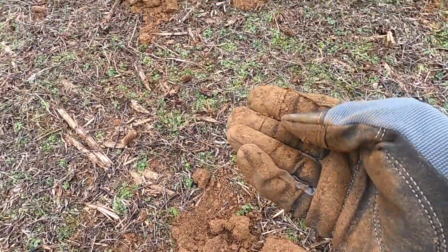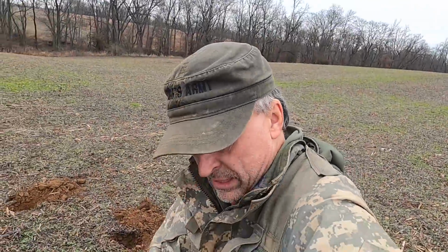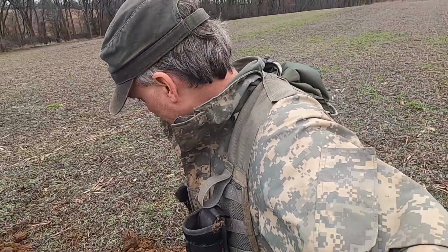Same deal. If I had heard that the other day, and again, this is a little area, and I hunted it pretty hard because I'd found that silver coin, and I was hoping to find some more silver coins. So I dug pretty much every target that didn't sound like it was right on the surface. All right, a couple more holes.